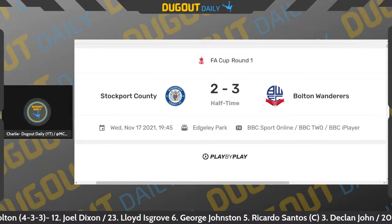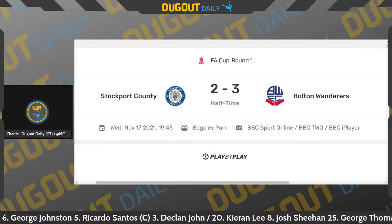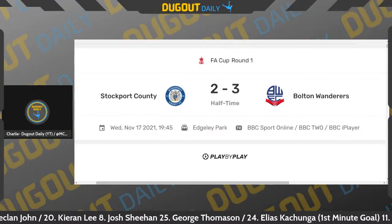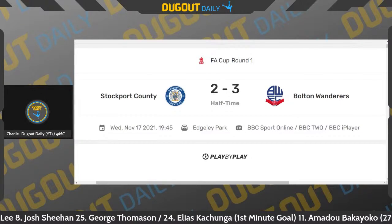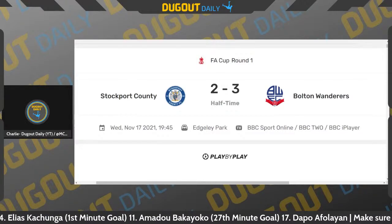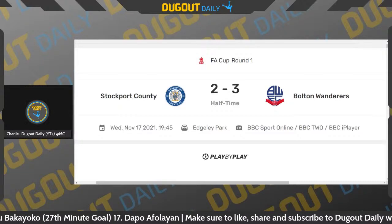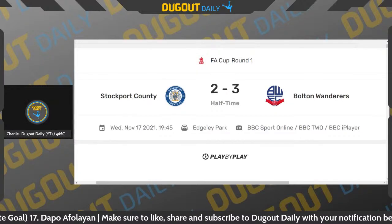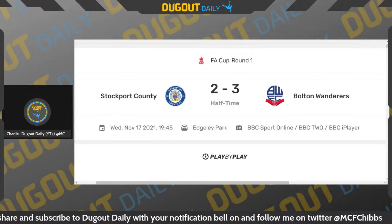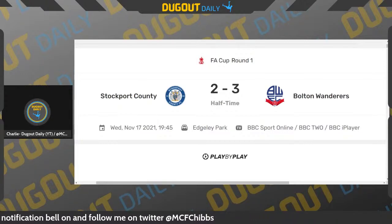Ipswich against Barrow, Leyton Orient against Tranmere, Lincoln against Hartlepool, Portsmouth against Harrogate, Rochdale against Plymouth, Rotherham against Bolton or Stockport. The winners of this game will go to Rotherham away. Walsall against Swindon, Yeovil against Stevenage, Kidderminster against Halifax, Salford against Chesterfield, and Boreham Wood against St Albans.